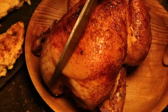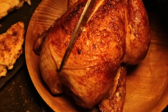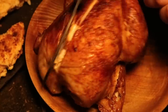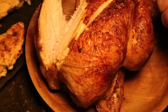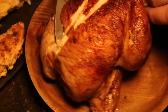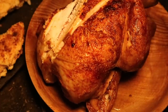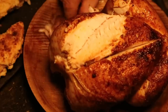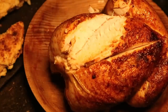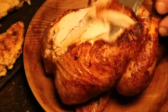Right, I suppose it's main event time, isn't it? Whoa! There's some juice. I think I should go with slices really, because I can't take it off of here. Oh, that is juicy. That's so juicy. That is gorgeous, and I am going to have a wing. I pull it off. Chicken wing. I'll tell you what, that chicken's picked up some real smoke flavour slow cooking it like that.